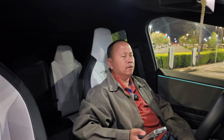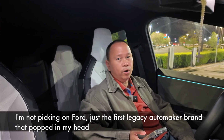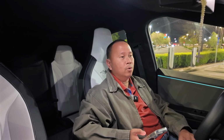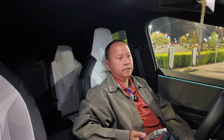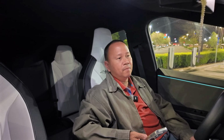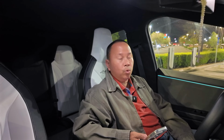So let's say we don't want a Cybertruck anymore, let's get a Ford Lightning. Would Ford, through the dealership, okay, this is not Ford the manufacturer, but a third-party, family-owned, authorized dealership, would I get the same treatment? Every time I set up an appointment, would it be handled the same way, where I'm not going to have any pushback or whatever?